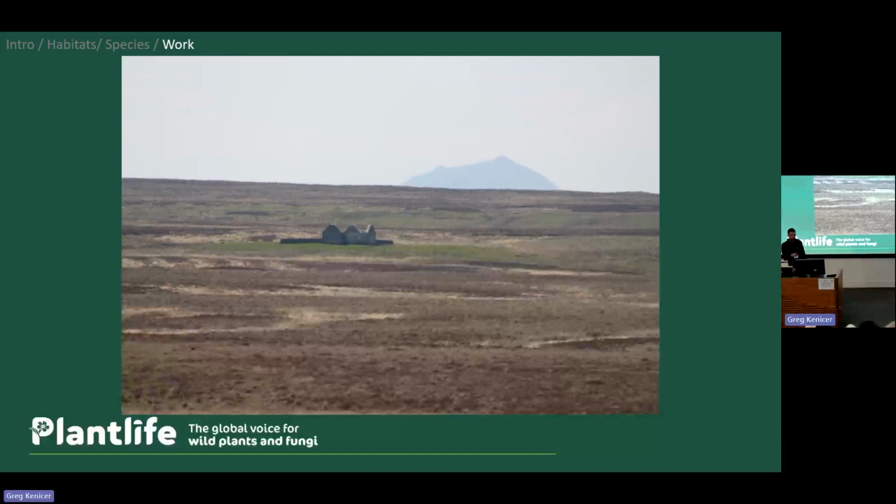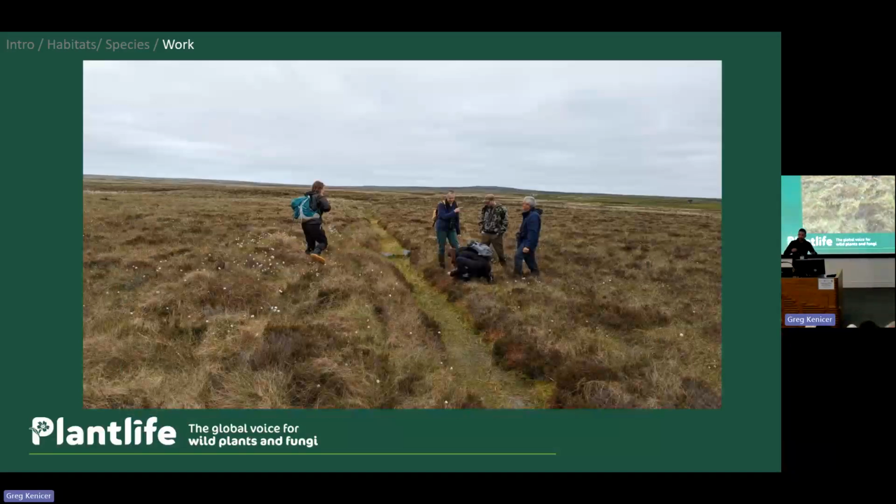You can't really see in this photo, but there's extensive peat cuttings around the cottage, and radiating out from the cottage and across the nature reserve, there's a network of drainage ditches as people were trying to drain the site, to dry it out, to make it suitable for grazing livestock. Obviously, when you drain a site, that is lethal to the habitats and the species that we're trying to conserve.